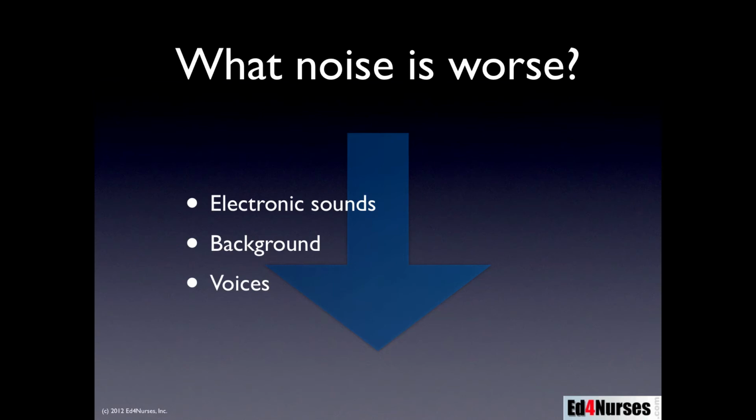So what kind of noise is worse? Well, in this particular study, they found that electronic noises are the worst ones. Our IV pumps that are beeping, our pulse ox alarms, or our EKG alarms that are alarming, those kind of things are the worst noise for the patient, probably because we're not used to those kind of noises. Background noises like doors closing and things like that are a little bit more disturbing because they're sudden. So that's kind of more disturbing to our patient.